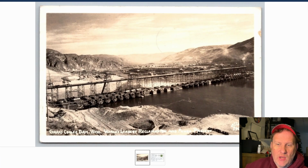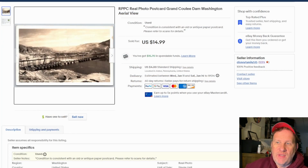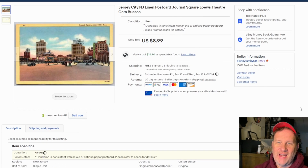This one is of the Grand Coulee Dam in Washington State. You can see it's during the process of being built. This one sold for $15 plus $4 shipping. $1 purchase.